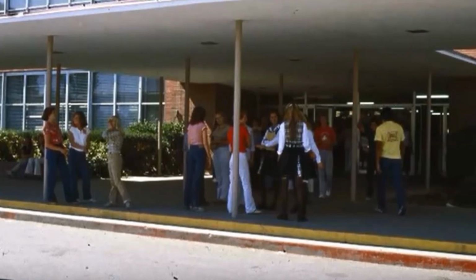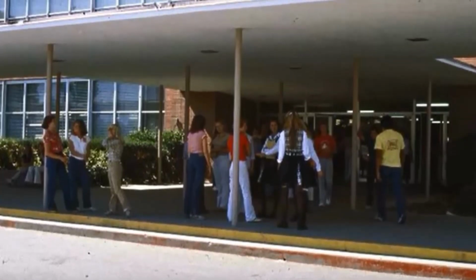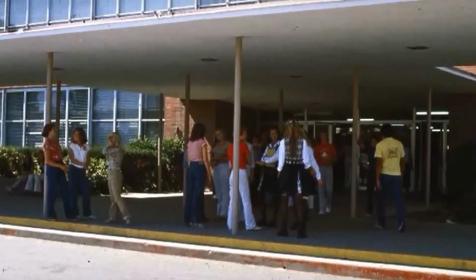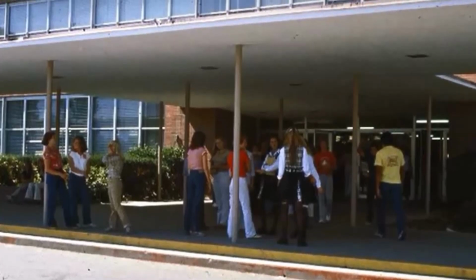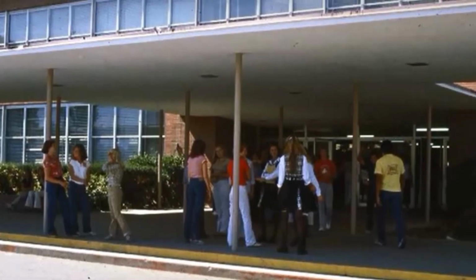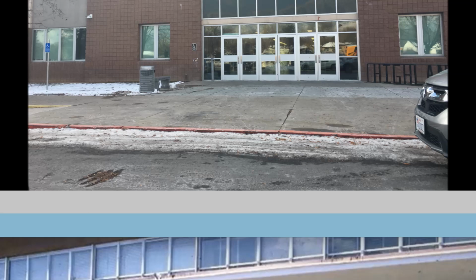Remember the old awning that used to be over the whole front sidewalk of the building? Here's what is now the main entrance, but this is over by the library, and how it used to look with that metal awning that just sat over the walkway. I remember when I first worked at Highland, I had to go out there and take a pressure washer and scrape all the gum off.